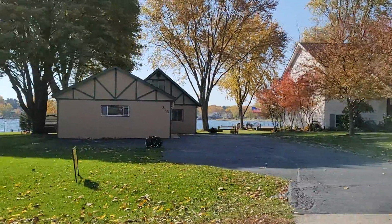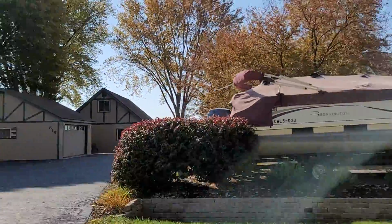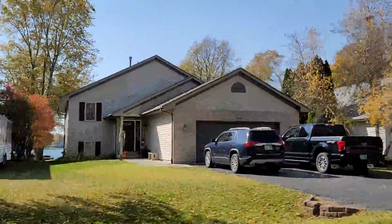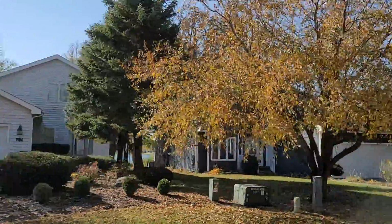This is a lakefront home that is under contract right now. Actually, it was a pretty good deal. It's around $225,000, I believe. That's what they have it listed at. A little smaller, but right on the lake.